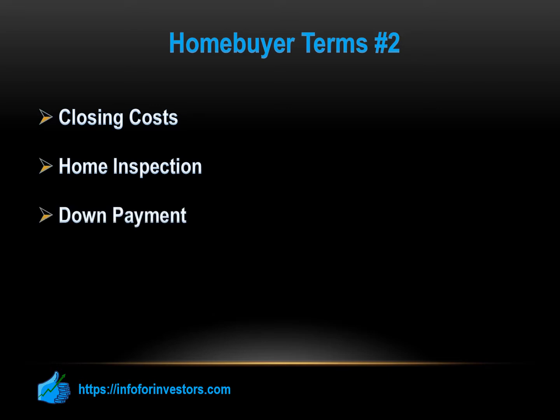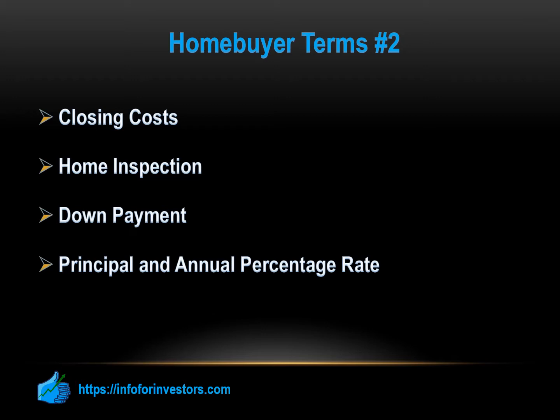Down payment. Buying a home requires you to get a mortgage, but it also requires you to put some money down, in cash. Usually, this is somewhere between 5% and 20% of the actual buying price, and then your mortgage will cover the rest. Principal and annual percentage rate. The APR is the amount that you're actually going to pay for the loan, and it's going to be higher than the regular interest rate.